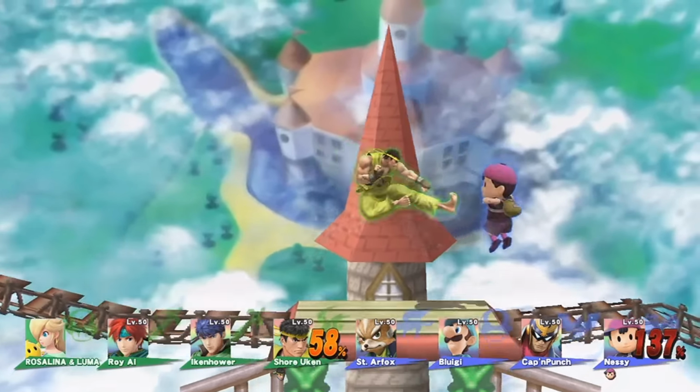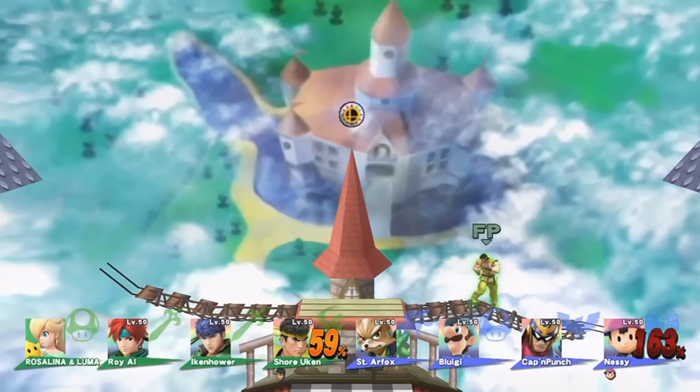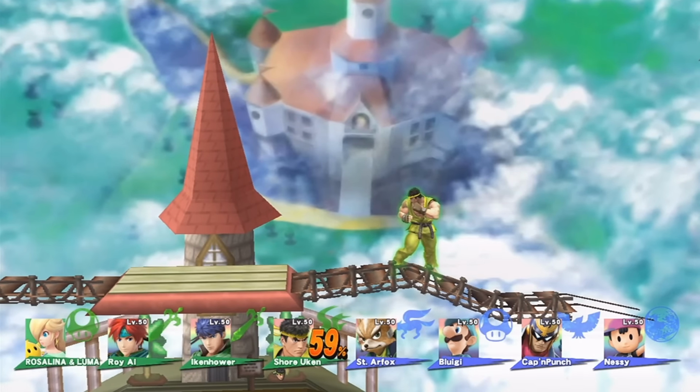Nah, training a Ryu amiibo is weird. Does it know to use the strong and the weak attacks? Street Fighter commands. Ooh, just the right trajectory to knock him out of there. Wow. That was really awesome.